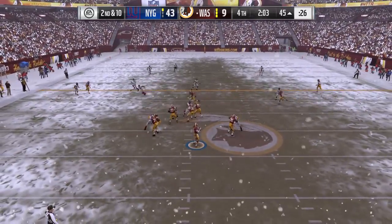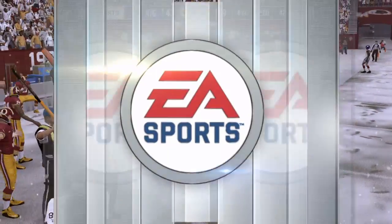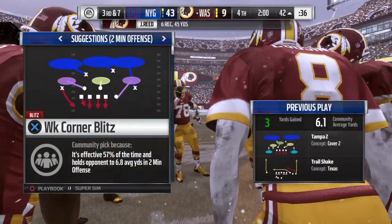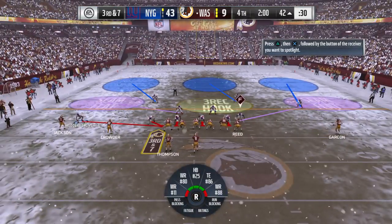A second down throw for Cousins. To the sideline, and oh, a nice catch there. Made sure the feet were inbounds, and they were. So it's Redskin football here as we welcome you back. They face a third down now as they try to find a late score.